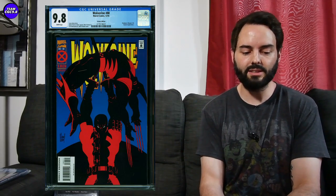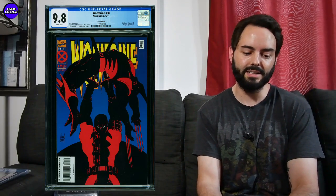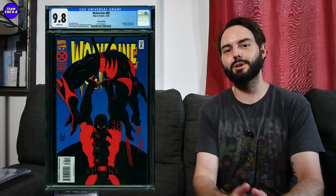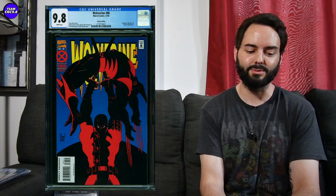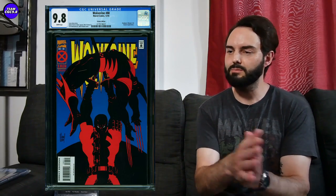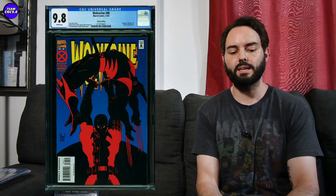But nowadays, it's a better, more common key issue to collect out of the 90s, and I just love the cover and any Wolverine key issue. The Wolverine versus whatever hero key issues end up being pretty well collected, and I think this one's a great one to consider. I think they're rated around $350, maybe even closer to $300 on a Wolverine 88 9.8 nowadays.